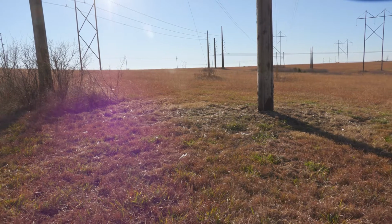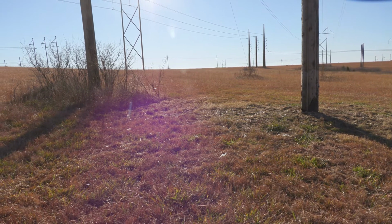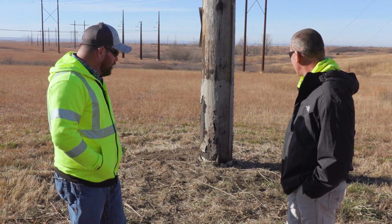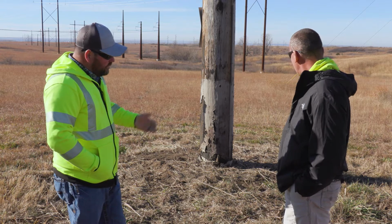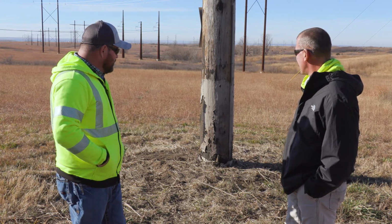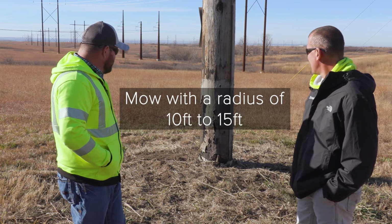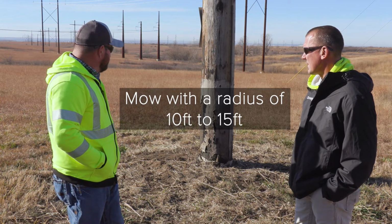Mowing, I would say, is probably the least effective. You still got a little bit of fuel load, but looking at how mowing significantly knocked down the fuel load around that leg, it's critical. The size, how far you mow, how far you use the other strategy. 10 foot is kind of the minimum. 15 is better. So that 10 to 15 foot area around that structure will reduce that fuel load and give yourself a little bit of room there.